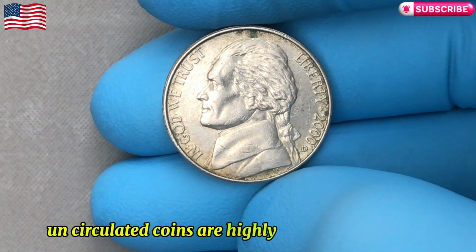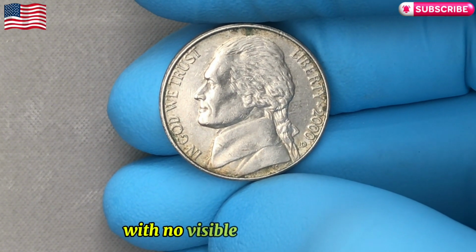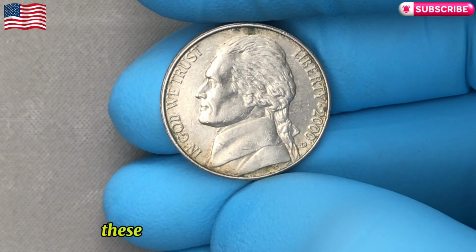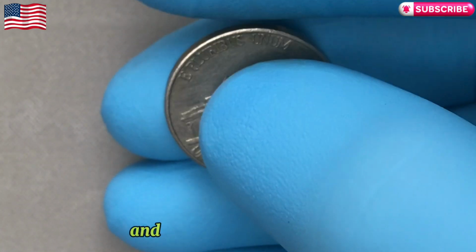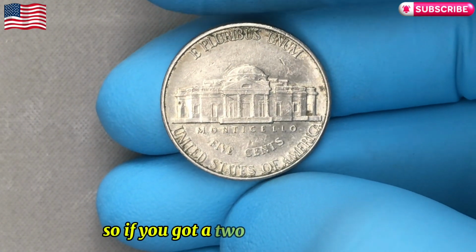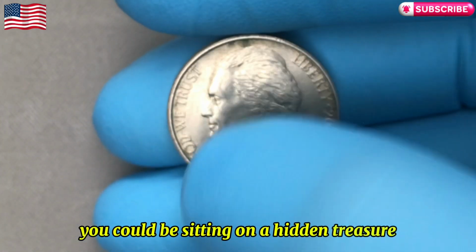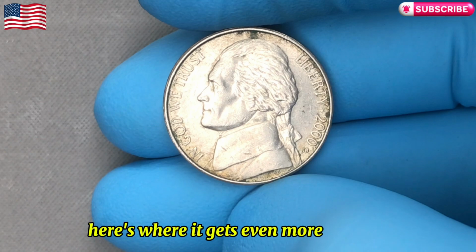Uncirculated coins are highly prized by collectors because they've been kept in mint condition, with no visible signs of wear. These coins are much harder to find, and the better the condition, the higher the value. So if you've got a 2000 nickel that looks like it just came from the mint, you could be sitting on a hidden treasure. Here's where it gets even more exciting.